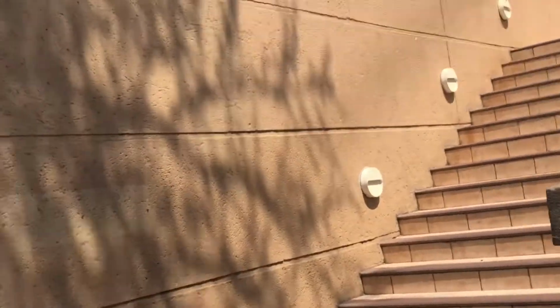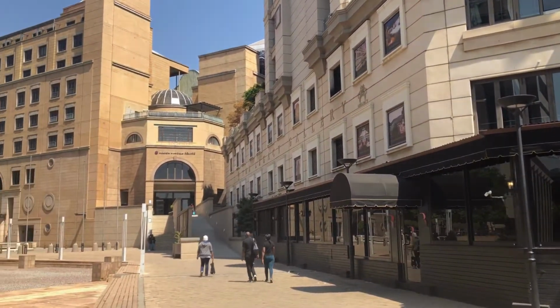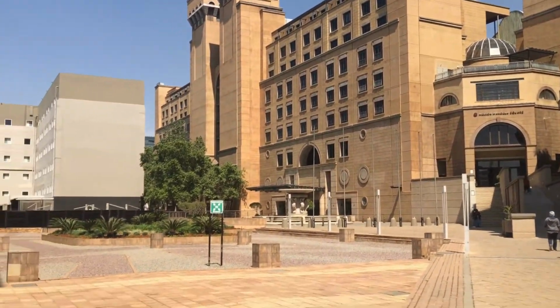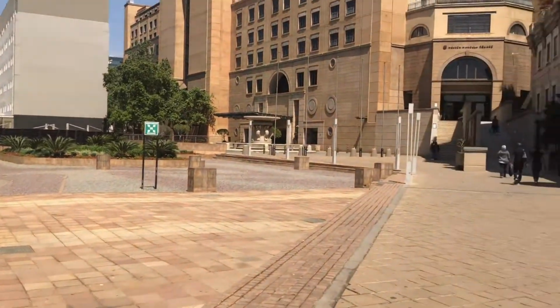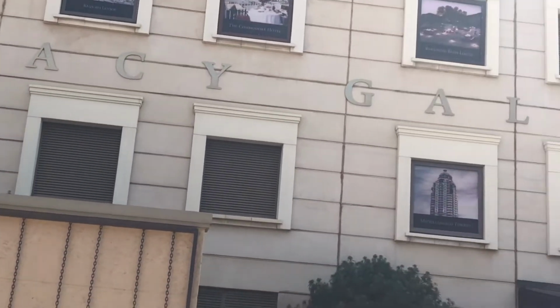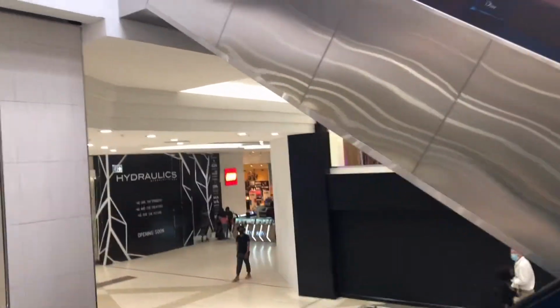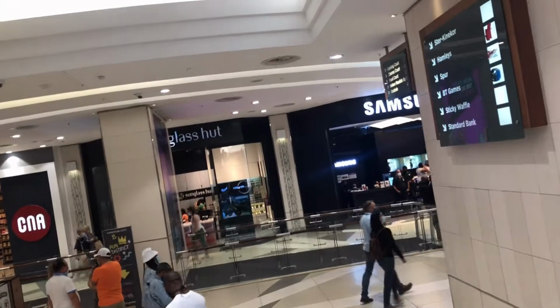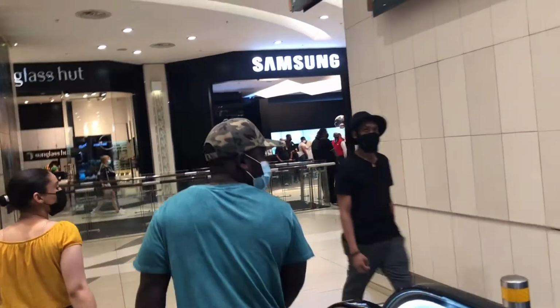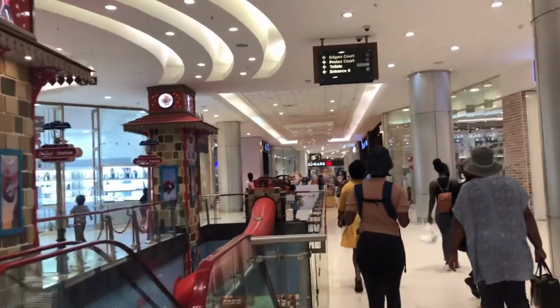This mall is beautiful, and you can find Nelson Mandela statues here, Freedom Walk artwork, True Story Museum shop, House of Mandela shop, and many more. This mall has lots of stores, eateries, or let me just say restaurants. It is well secured and they have enough parking spaces. This mall has 3 floors and it has an access to a casino. So if you are into that lifestyle of casinos, this place is for you.